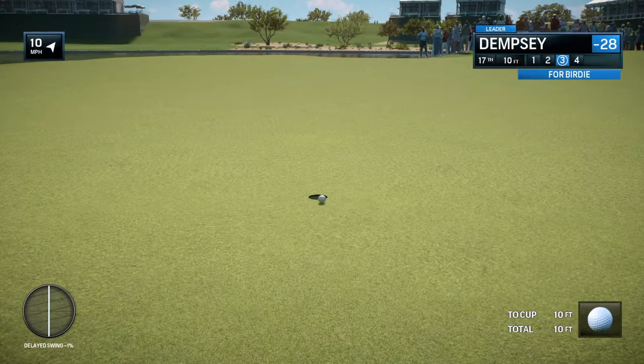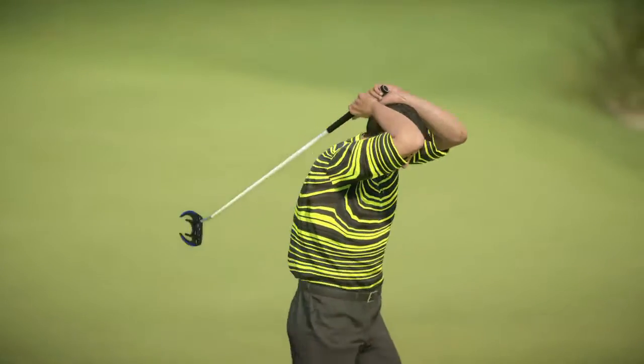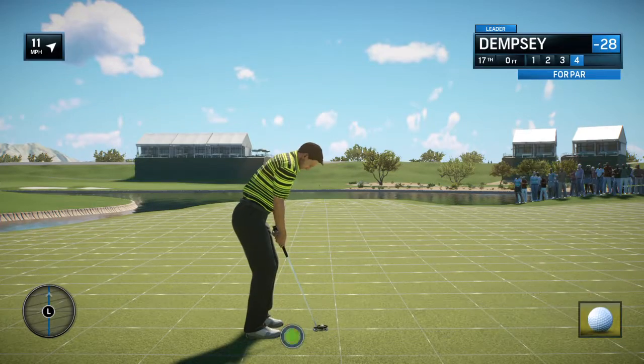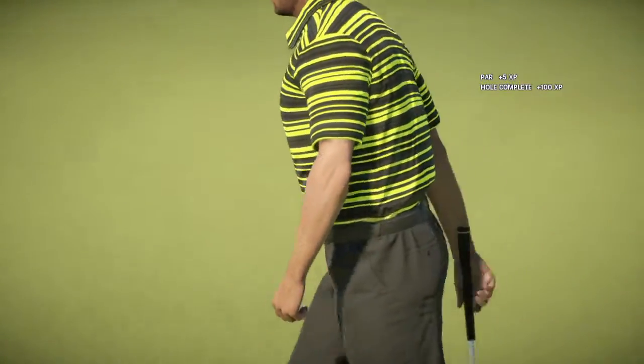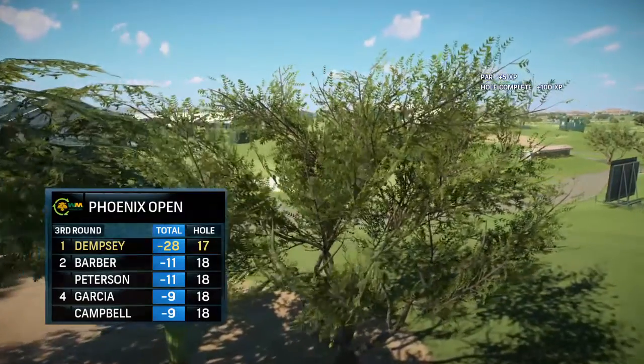Wow, he got robbed, Frank. No, it's like kissing your mother-in-law. So just a formality here. Good effort and good par putt.